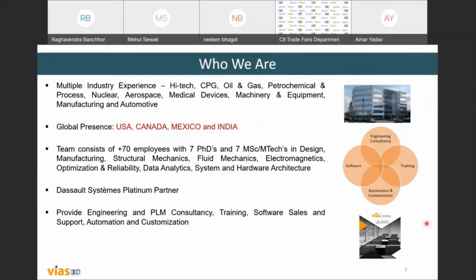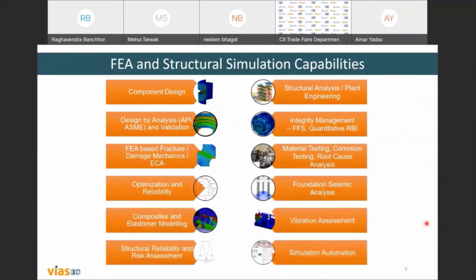Apart from providing the product solution, we also have a division for engineering consulting. In fact, the company started as a consulting company long back, and then we eventually moved to provide the product solution. As a company, we have different groups, divisions and capabilities. Our core capability is in FEA. This summarizes what kind of capability we have at our end.